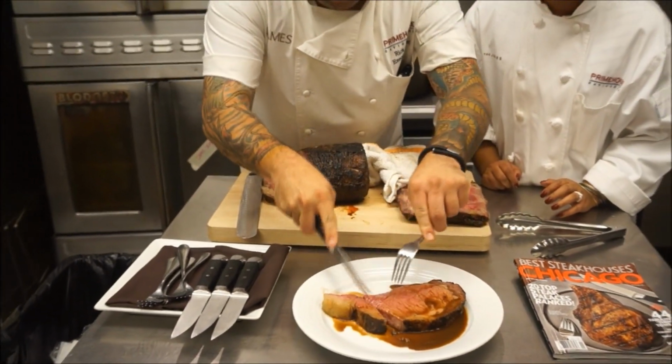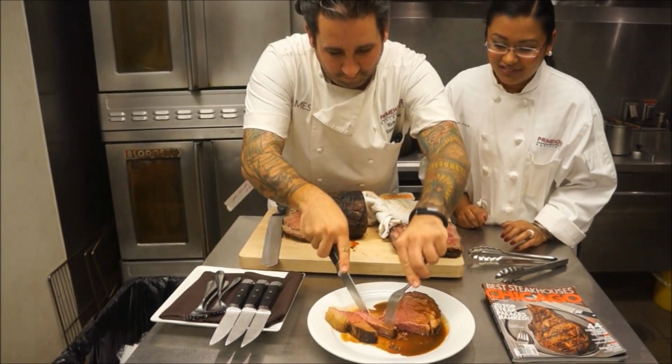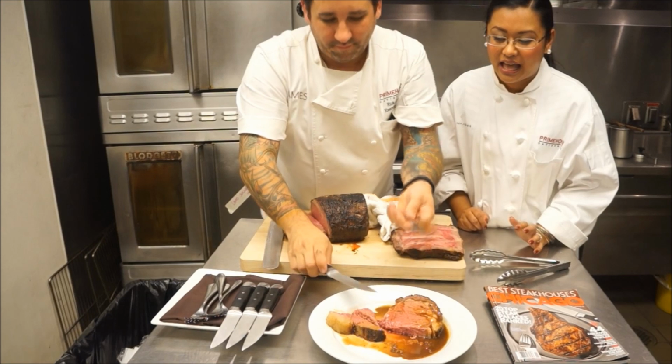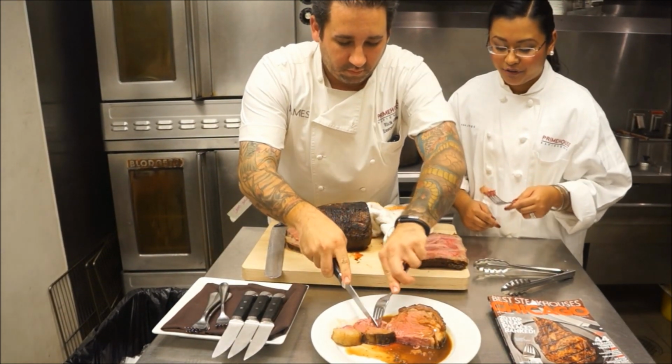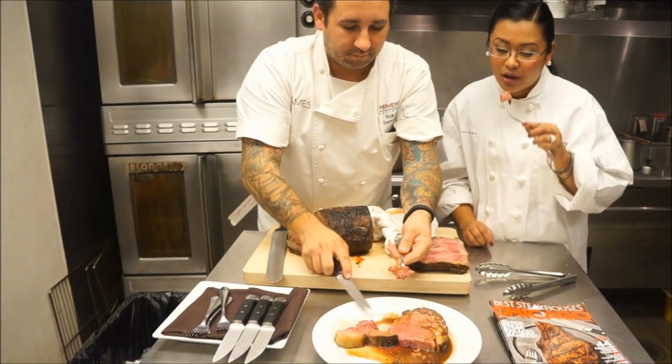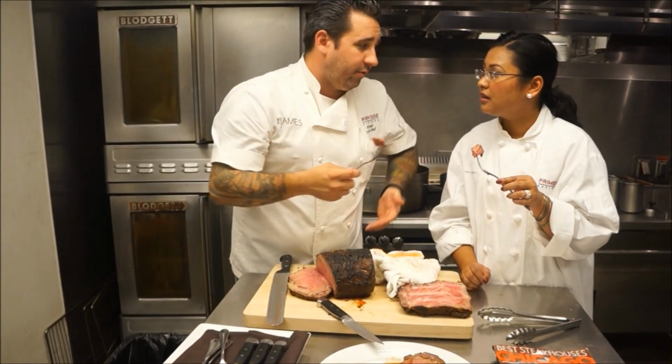Let me get a piece of this. Oh my. And it wasn't hard at all. And definitely get a thermometer at home so that you can make sure that your meats are the perfect temperature. There's a ton of thermometers out there, so just get a good one. And use it. It'll last you forever.